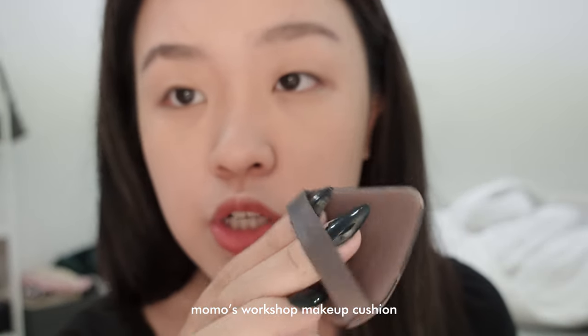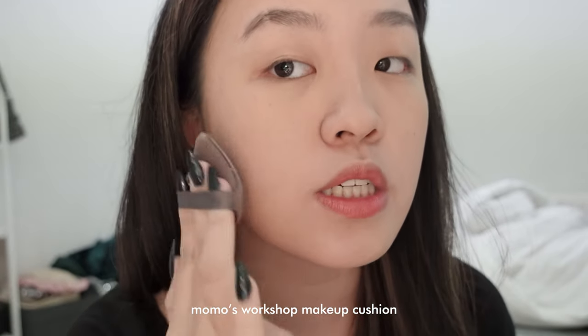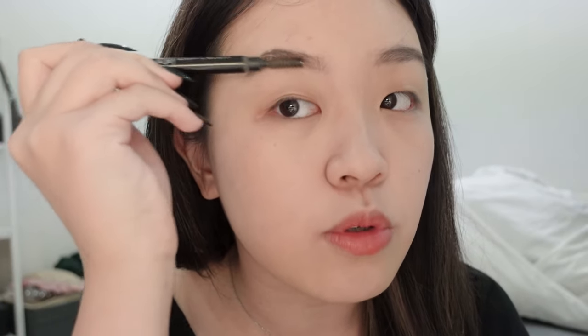Anyways, these are the beauty sponges I've used. They're called Momo's Workshop and they work amazing. You just dab it on and they blend any liquid foundation so smoothly. I'm also retouching my brows.